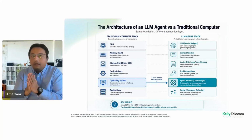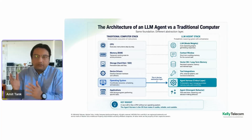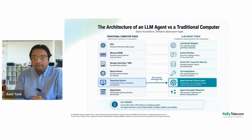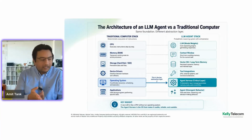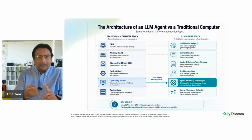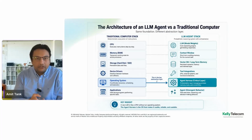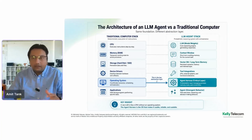The way it works is you have CPUs in your traditional computer stack. Those are LLMs. Memory, those are context windows. Storage, which is long-term vector DB and long-term memory. And then your device drivers, they are your tool integration. So things like whether you're going to need an online search API, or some kind of image generation API. Those are all tools, and there are a number of different tools that are evolving.